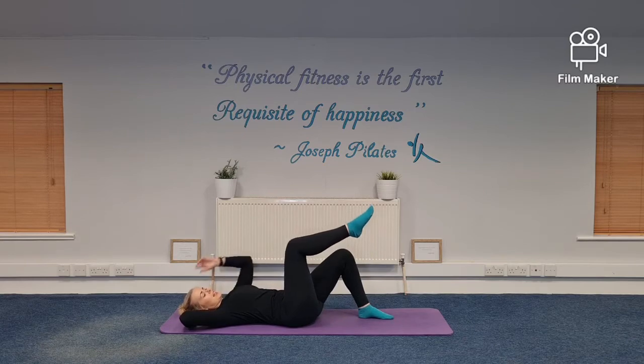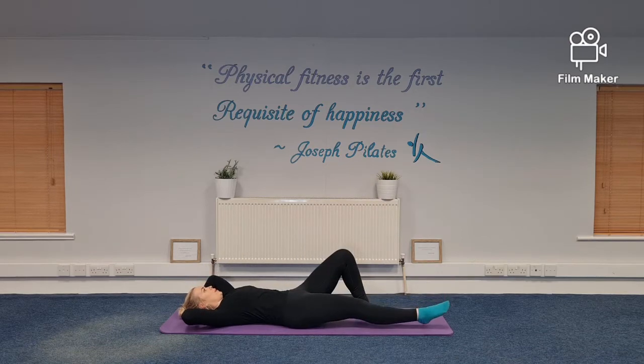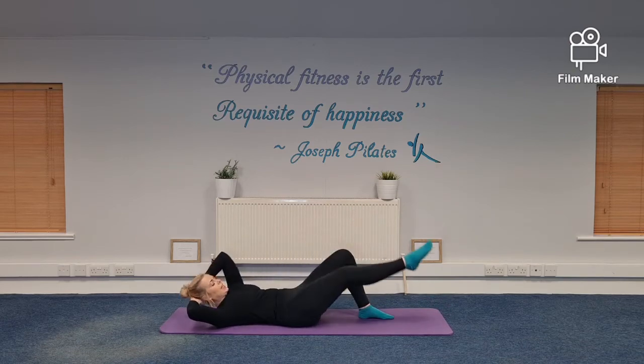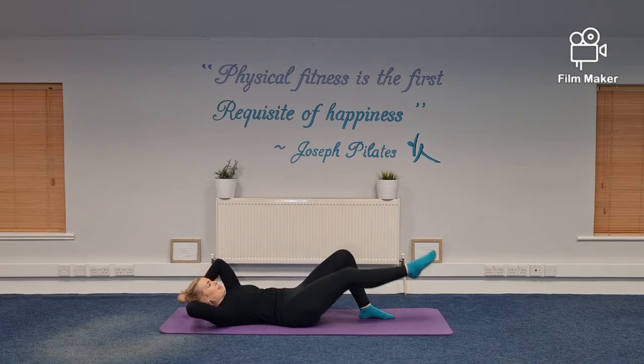Float your right leg to tabletop. Okay, let's go for a minute. We're going to lift up first, rotate, and then drop. Exhale as we lift. Inhale as we drop. Exhale as we lift. Inhale as we drop. Keeping that nice neutral pelvis, remember. The neck is long and lengthened.